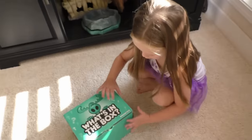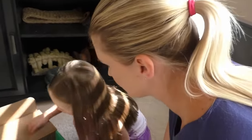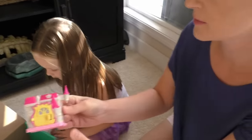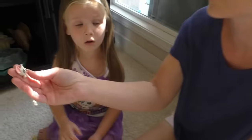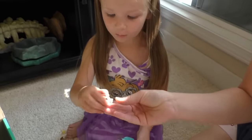Fine. Okay. You want to open it here? Okay, hurry. Open it up. Okay. You guys open it. I'll keep a lookout. It's Beauty and the Beast. So yes, this one's Beauty and the Beast. Oh, that's where Gaston goes. This one's from Pua. Pua. What's he on?